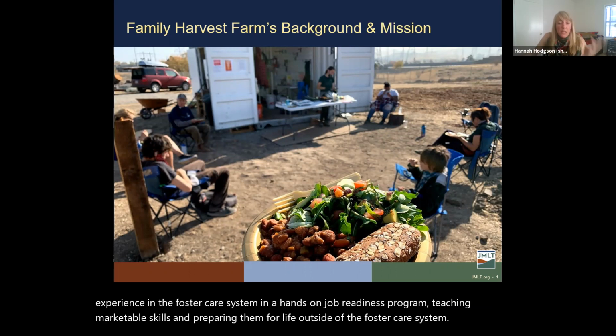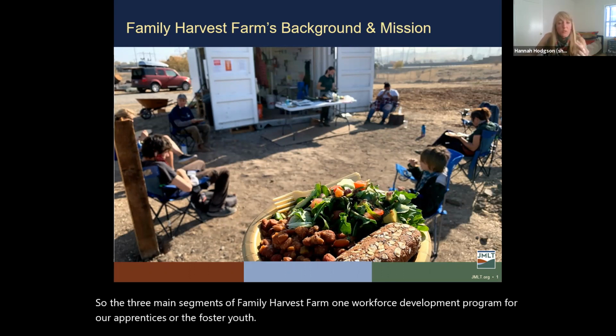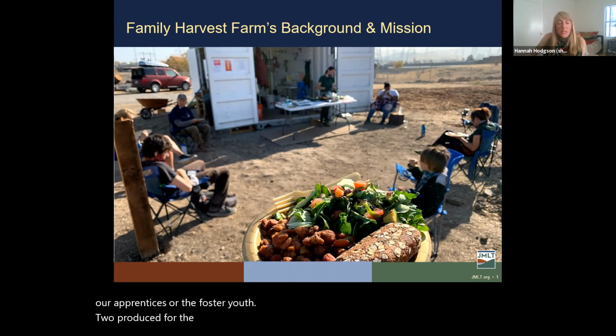So the three main segments of Family Harvest Farm: one, workforce development program for our apprentices, the foster youth; two, produce for the community; and three, community engagement through volunteerism, workshops, and volunteer opportunities.